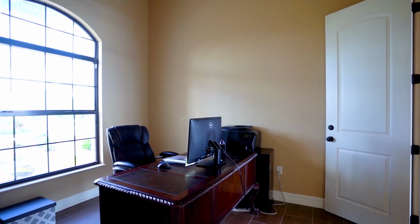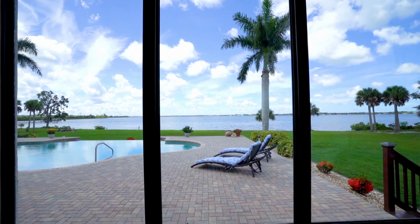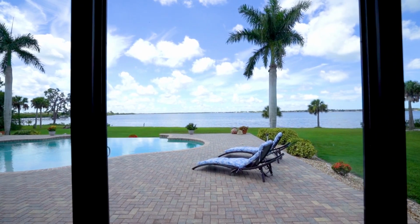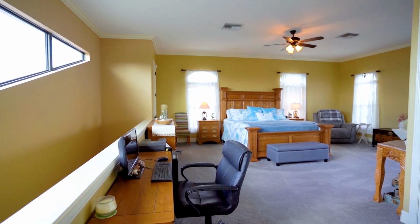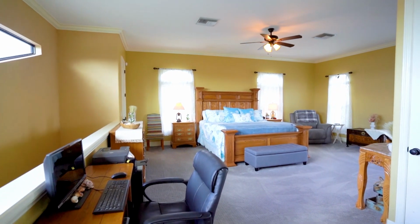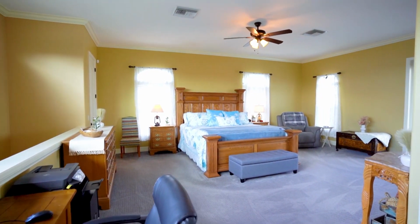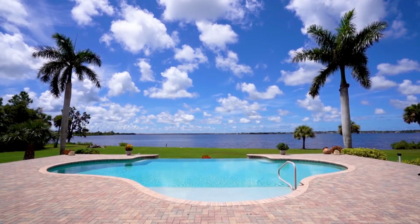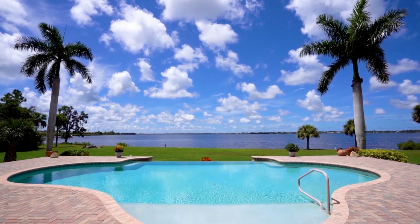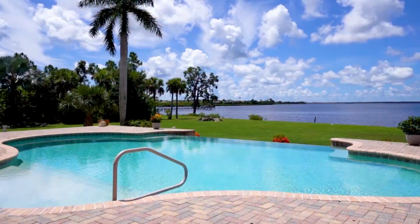Direct access to the private office space with views of the lanai is an additional bonus for those working from home. For those seeking even more, a versatile bonus room upstairs doubles as an in-law suite with a private sun deck overlooking the serene waters. Outside, the allure continues with a saltwater infinity edge pool where you can unwind amidst the soothing sounds of water meeting horizon.